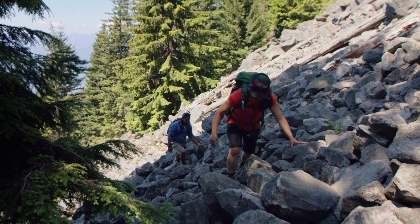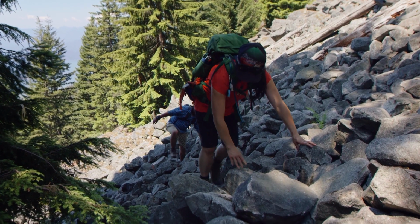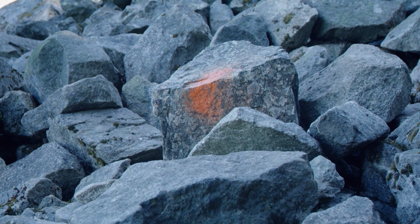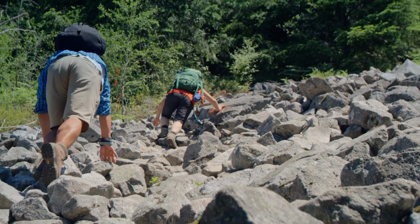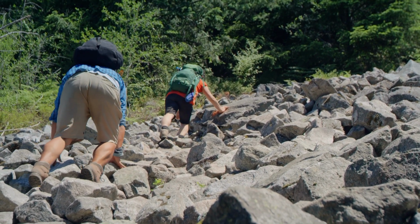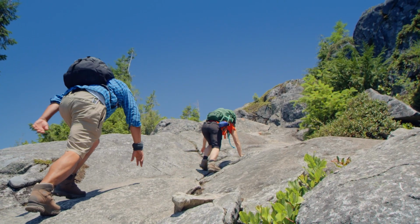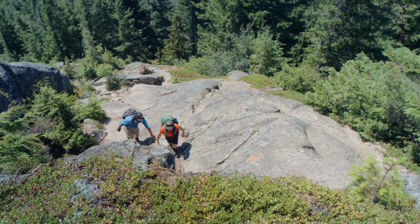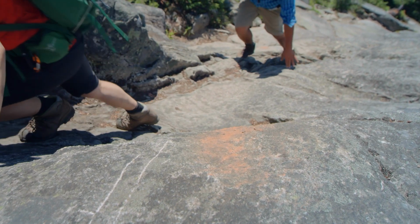Here, route finding becomes a bit more difficult, as the orange Baden Powell markers are no longer visible. The trail hugs the right side of the boulder field. However, look for the worn path, rock cairns, and orange paint to navigate your way up. Rocks in the boulder field can be very unstable, so use caution and watch your footing, especially going down. Beyond this point, you'll need to climb up some steep rock slabs to get to the lookout. Use your hands when climbing the slabs to help with your balance and to reduce your chances of slipping.